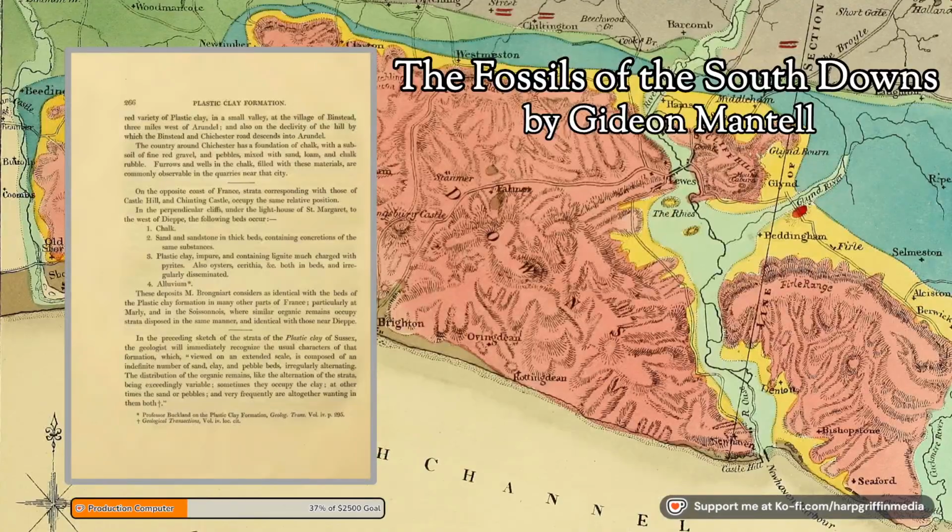1. Chalk. 2. Sand and sandstone in thick beds, containing concretions of the same substances. 3. Plastic clay, impure and containing lignite much charged with pyrites. Also oysters, cerithia, etc., both in beds and irregularly disseminated. 4. Alluvium. These deposits Monsieur Brongniart considers as identical with the beds of the plastic clay formation in many other parts of France, particularly at Marly and in the Soissonnais, where similar organic remains occupy strata disposed in the same manner and identical with those near Dieppe.